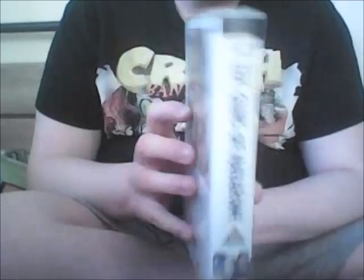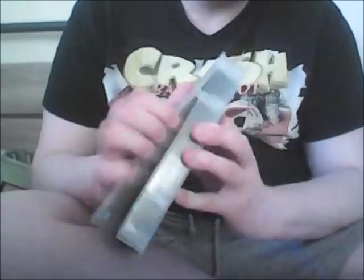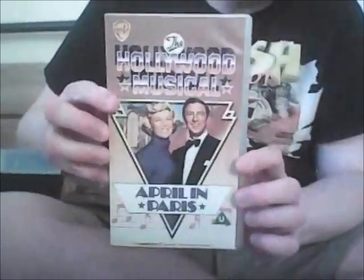So here's the front, spine with the Cinema Club logo on top, and the back. Here's the tape for Guns of Navarone. Right, and moving on to the next one, we're doing the Hollywood Musical Collection now. So just bear with me whilst I try and find another. Oh, actually, it's alright, I got them. So anyways, here's the first one out of that collection, and it's April in Paris.